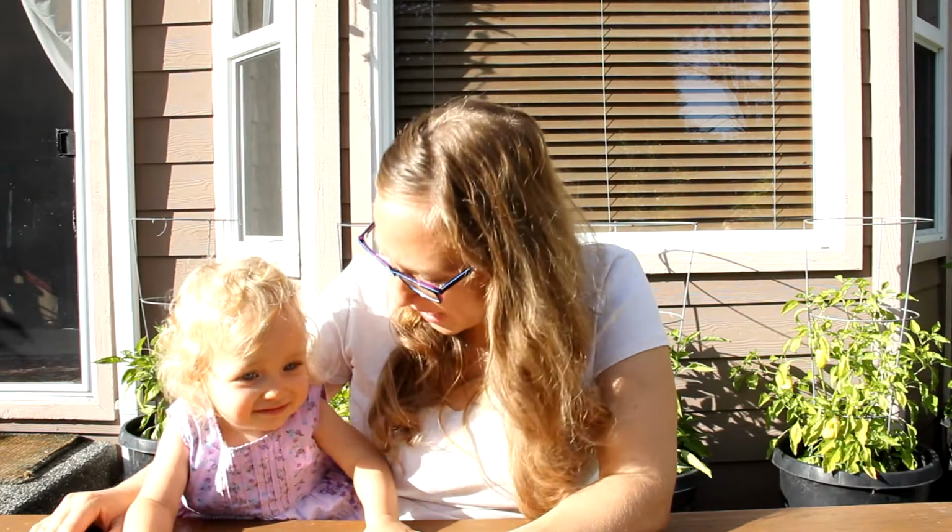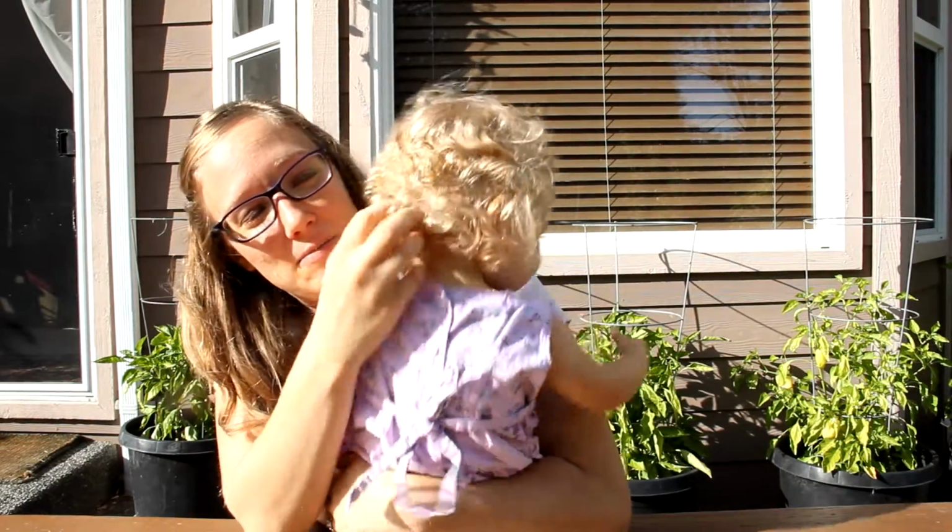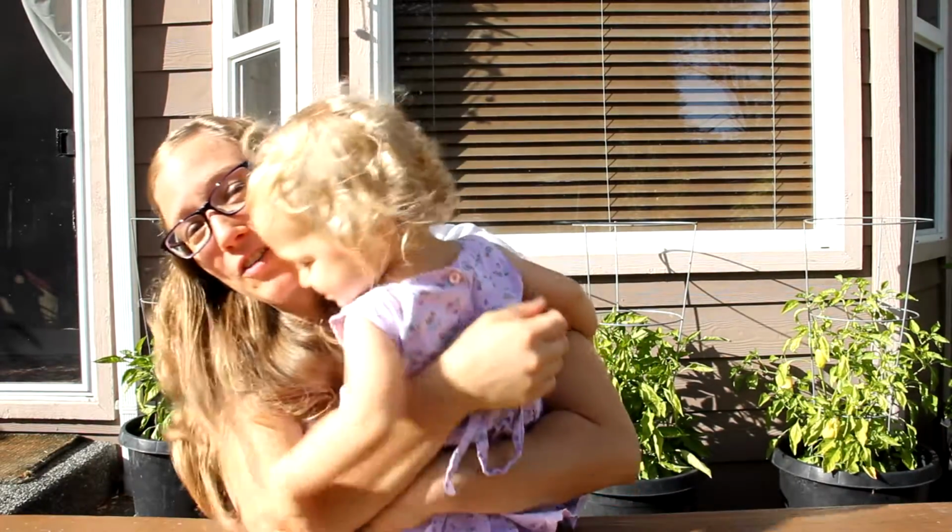As you can see, this little girl has been growing, haven't you? As you can see, her hair has been getting really curly. And Alex is going to make a cameo here too.